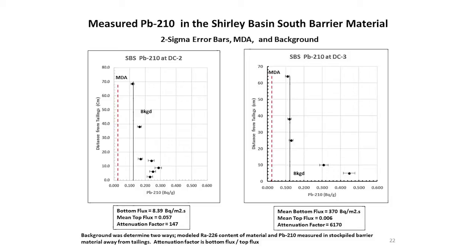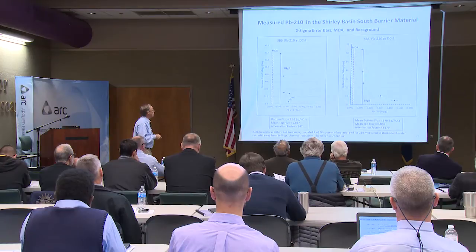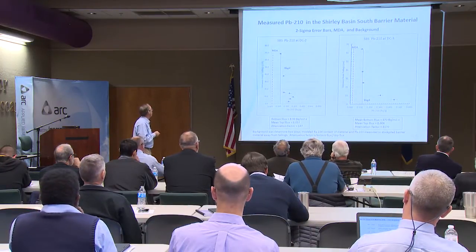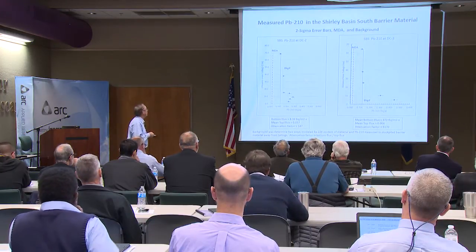At about 25 centimeters, the radon, though the lead-210 rather, has essentially gotten down to background, suggesting that the radon is not getting past that point. And in fact, we see that here. When that's the case, our measured fluxes at the surface are essentially background. They're very low.